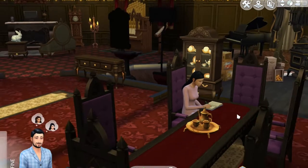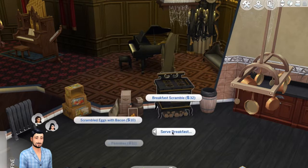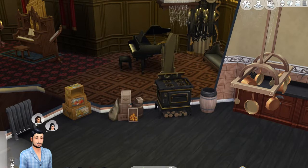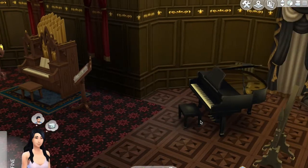So I'm just gonna wake her dad up and have him start cooking some breakfast, serve breakfast. Let's have him make omelets. Mom, I don't know what you're doing, but I'm gonna have you once again play the piano. I have no purpose for this woman. I feel bad.